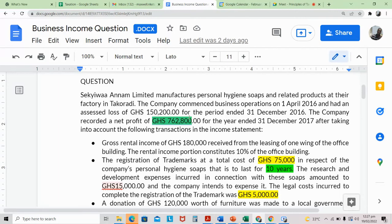Some of the items shouldn't be included and some of the items should be included. So we are going to take all the notes one by one and see which ones we should include and which ones we should not include. So one, gross rental income of 180,000 received from the leasing of one wing of the office building. The company is into production of personal hygiene soaps, but the company rented part of their office building, and the rental income was 180,000, and this rental income has been included in this figure.